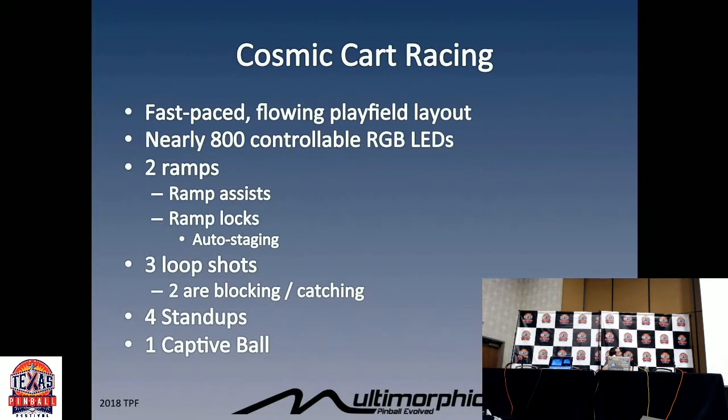Cosmic Kart Racing. It's a game we talked about a long time ago, and now it's here. We have it on the floor. People are playing it, and it's got a ton of new features that show off more of the capabilities of this platform that we call the P3. This is our first flowy, high-speed looping design. So we're showing that P3 games can be very different from each other.